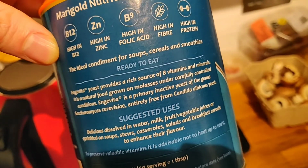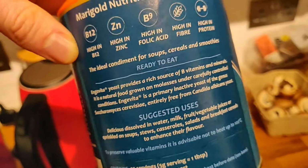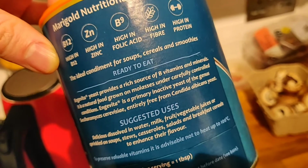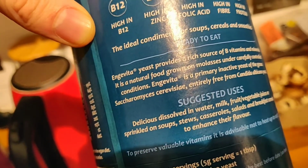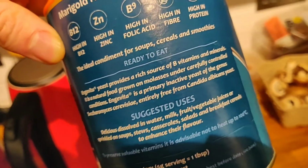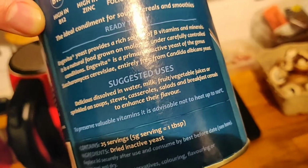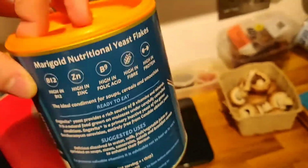So B vitamins. So what actually is it? It is a natural food grown on molasses under carefully controlled conditions. It is a primary inactive yeast of the genus, I'm not going to be able to pronounce this, Saccharomyces cerevisiae, entirely free from Candida albicans yeast. Great. So let's actually have a look at it now. It's basically dried inactive yeast. That's all you need to know, really.